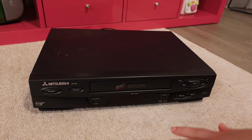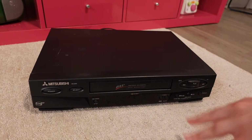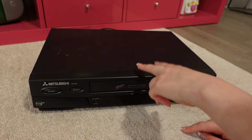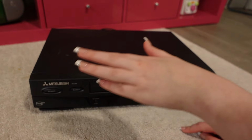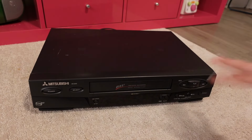$5.99, which, as a side note, I feel like thrift store prices have been so wacky lately. I bought a bunch of other things in addition to this Mitsubishi, and it's so funny to me that a VCR is $5.99, but a shower curtain that I got was $8.99. I just think thrift stores are out of their minds with some of this pricing lately. I don't really know if they're just getting too intelligent and know what people want, or what the situation is, but nevertheless, I do actually find quite a few VCRs at my local thrift.